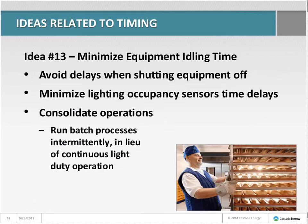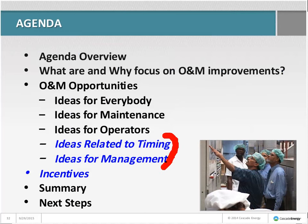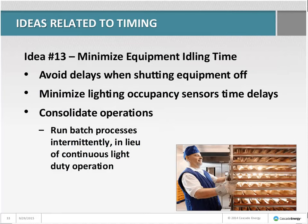So let's move on to the next part here, which is on timing when you run equipment, and then management. The ideas for people who are in management. Number 13 here is to minimize equipment idling time. I touched on this earlier, but it's about avoiding delays when you're shutting equipment off. That would be that air compressor example where it unloads, and how long does it run unloaded before it completely shuts off.